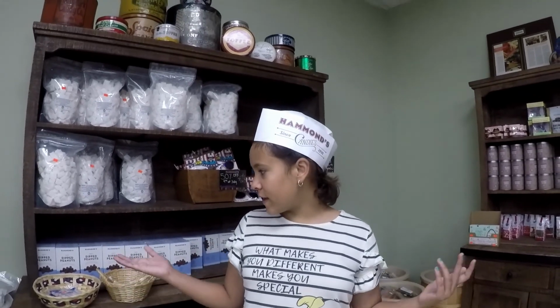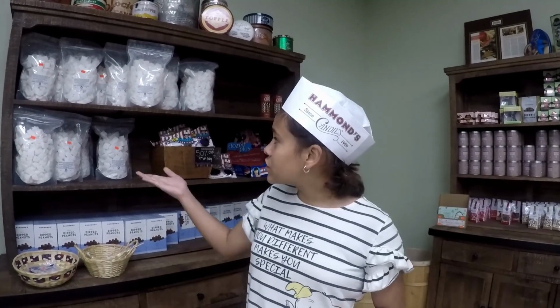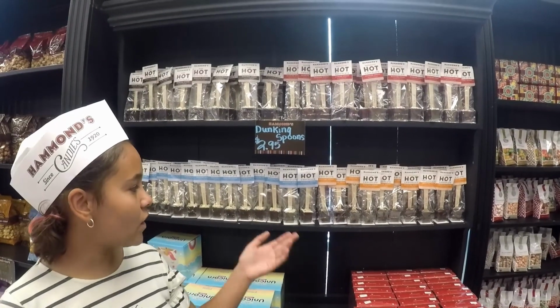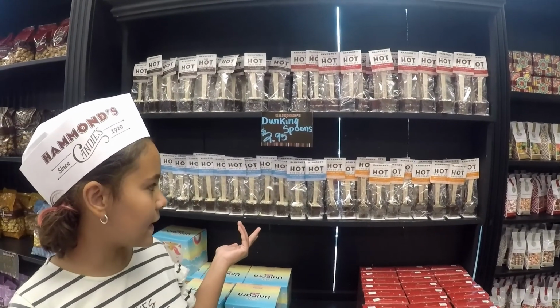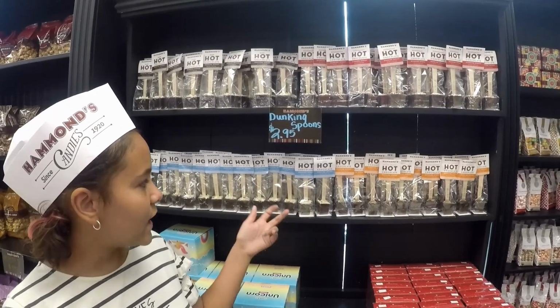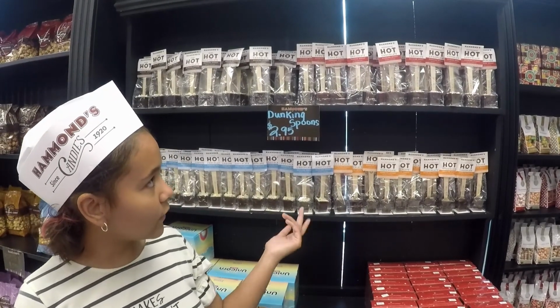So we have made it to the oops room in the corner of the store, and basically all these candies are things that came off wrong in the production, so they are sold here for a reduced price. These are another item that they sell. They are called dunking spoons, and you can put them in your hot chocolate and stir it around, and it will give you a different kind of flavor in your hot chocolate.